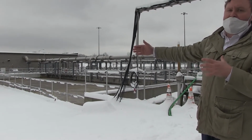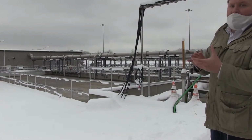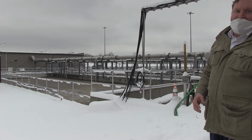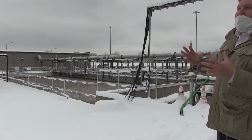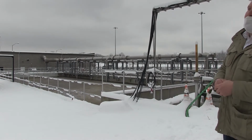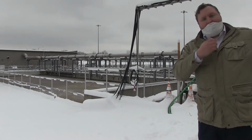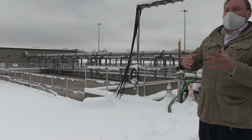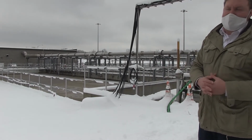So you need to return those bugs back to these tanks to actually eat the food that's coming from the primary clarifiers, which we were just at. And what you do is you try to maintain a couple different operational parameters. One is called food to mass. So the food that's coming off your primary clarifiers compared to the mass that's in your system. And there's certain ratios that you want to try to maintain.